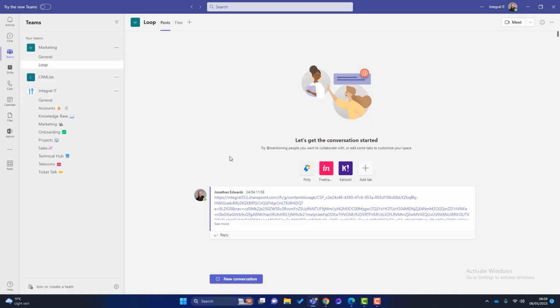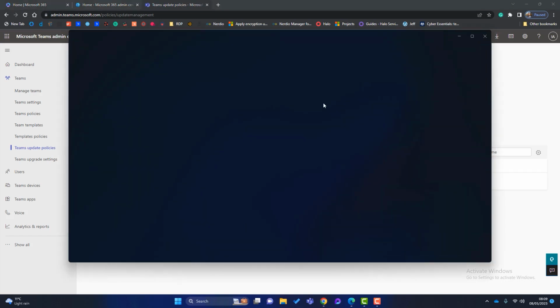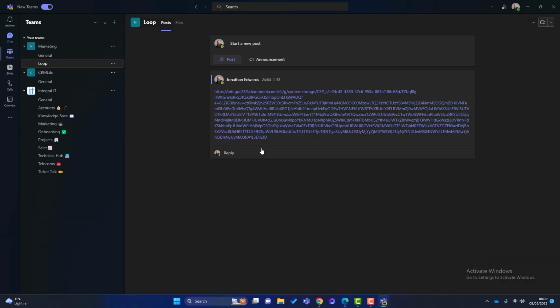And you can see now at the top, it says try the new Teams. And it's just simply a toggle button. So if I clicked it on, what I'll do, Teams will close and it will open again with the new preview. So this is Microsoft Teams here. And again, if you want to go back to the old one, you can simply toggle it off at the top there.